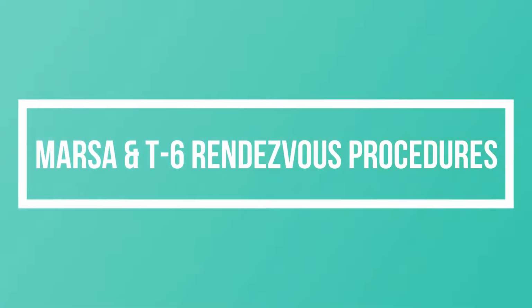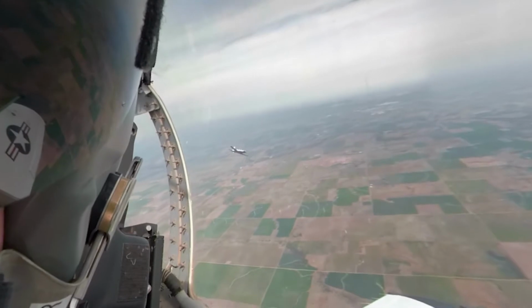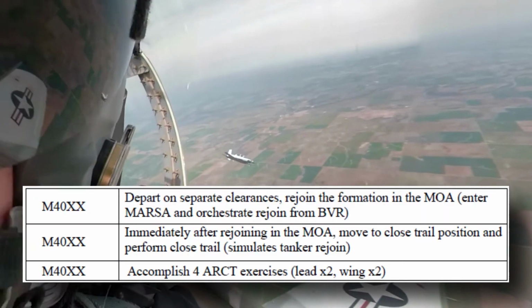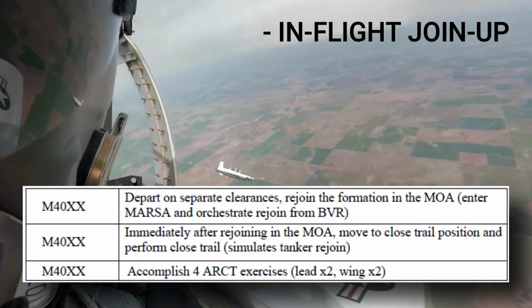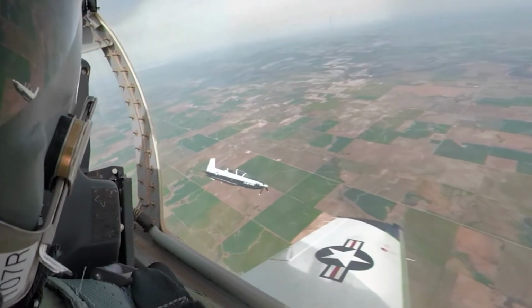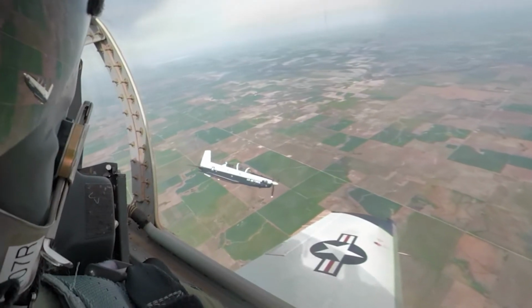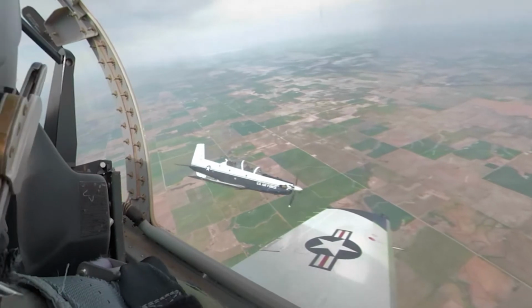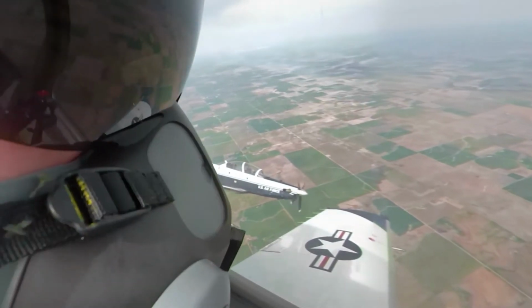In this video, we look at MARSA and T-6 rendezvous procedures. In T-6 training, there are several special syllabus requirements that introduce the very basics of mid-flight formation join-ups and aerial refueling. This video will only cover the basic concepts required to meet the objective of these SSRs. In future training, you'll learn about rendezvous and aerial refueling in much greater detail.